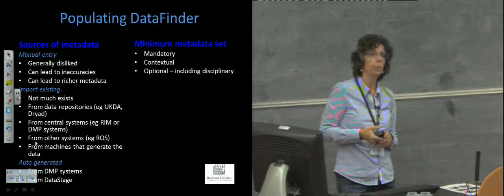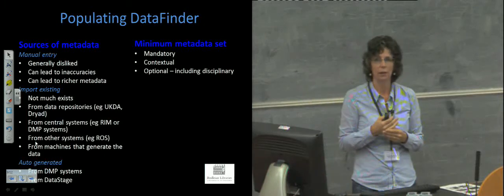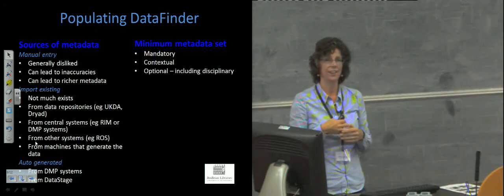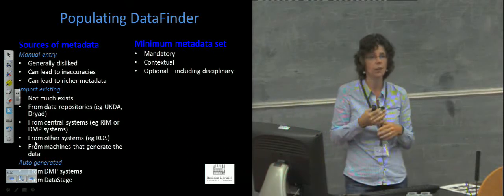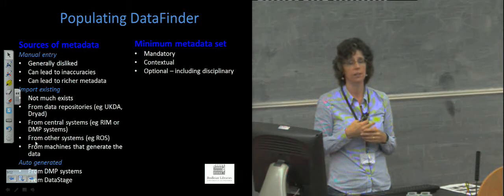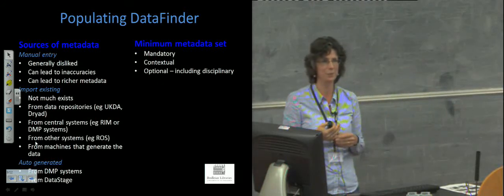So populating Data Finder, we've got three sources of information, really. We've got manual entry, which may well form part of the metadata collection. Hopefully we can import existing metadata. It's not quite the same as it is with publications, where you've got lots of sources of metadata. We will get it from where we can. And we will also hopefully be able to get some metadata automatically generated by pulling in data from other systems and being clever about it. We will see how that goes.